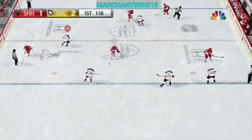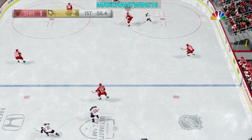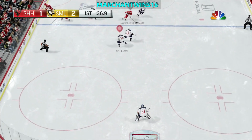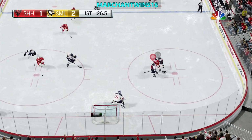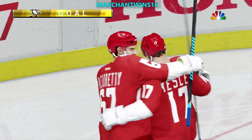Pittsburgh's got it off the draw at center. Good work with the stick by Shattenkirk. We're in the last minute. Let's see if anything changes. It's an onside play. Shoots! He scores! Two straight goals!